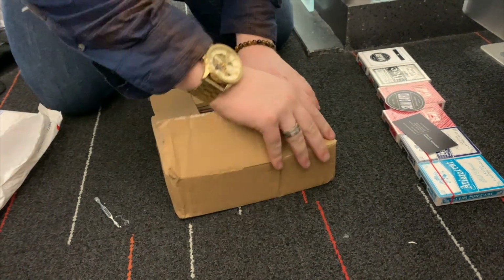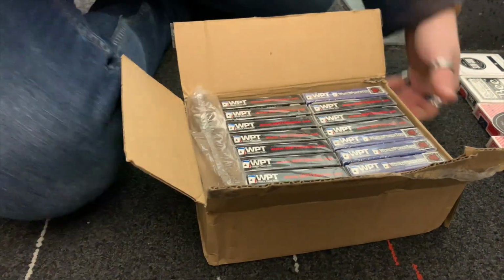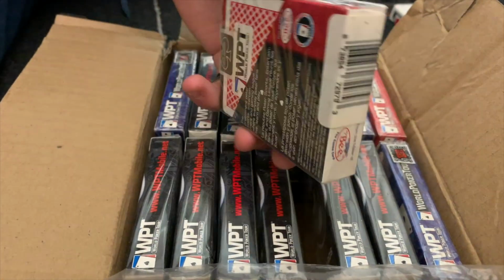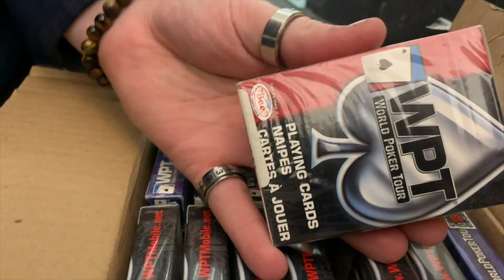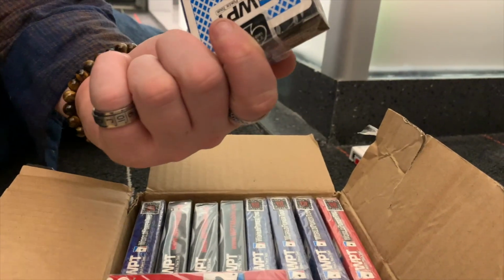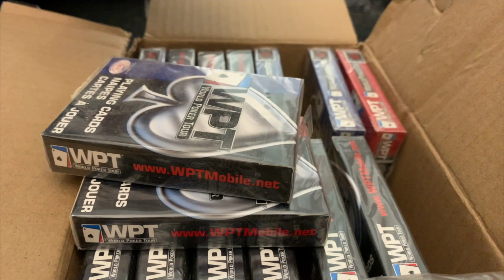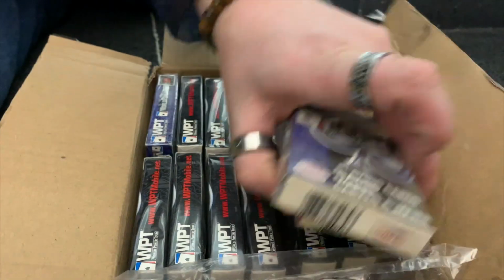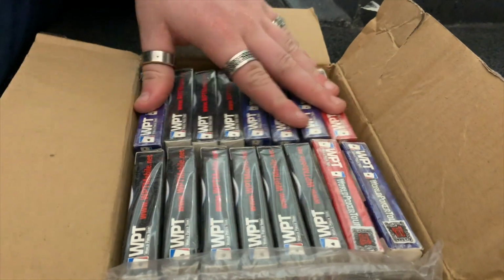Now this I got off eBay because they literally, I don't know why they were selling them, because obviously the value of them was a lot higher than what they were selling them for. So let's just rip this open and have a look. Okay, perfect. Oh, nice. Okay, cool. So yeah, these are the World Poker Tour, as you probably all know. These are the actual originals, as you can see. They've got a sticker on the side that says Alabama. So I've got reds and blues, and obviously these go for, I don't know how much per deck, but I know they're not the cheapest. I think they're like £20 a deck or something like that. And I was really lucky to get these for a really cheap price. So there is a total here of 2, 4, 6, 8, 10, 12, 14, 16. So there's 16 decks there.